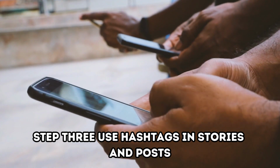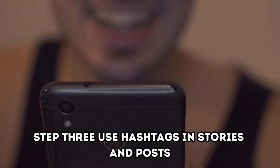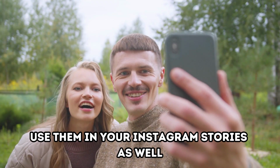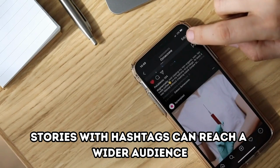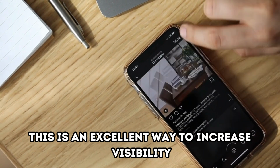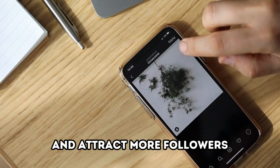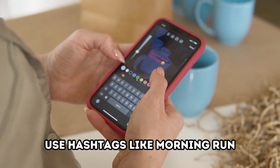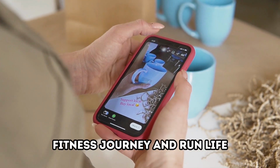Step 3. Use hashtags in stories and posts. Don't just limit hashtags to your posts. Use them in your Instagram stories as well. Stories with hashtags can reach a wider audience because they appear in hashtag searches. This is an excellent way to increase visibility and attract more followers. Example: if you're sharing a story about your morning run, use hashtags like morning run, fitness journey, and run life.